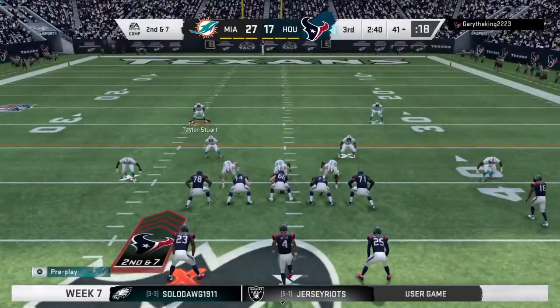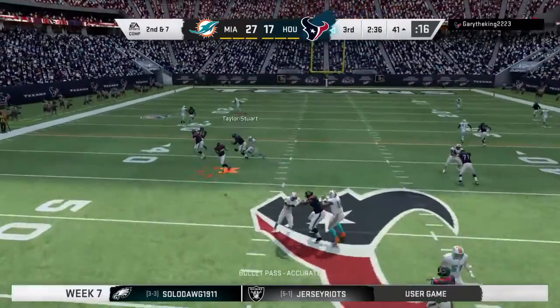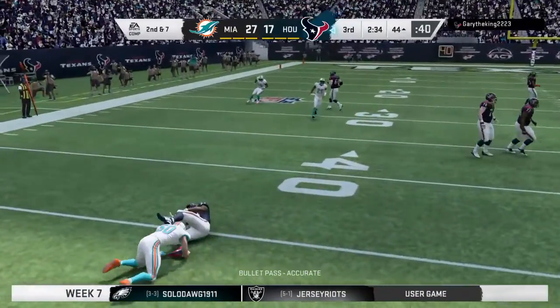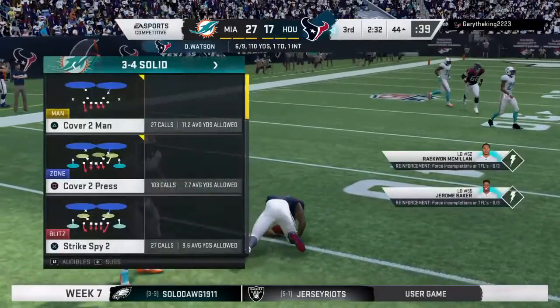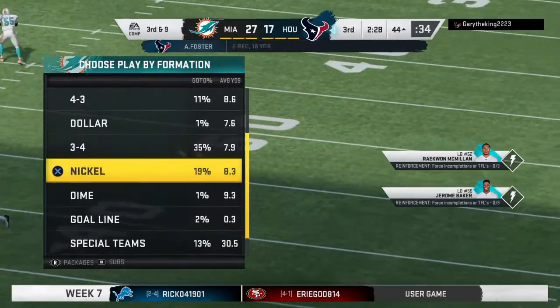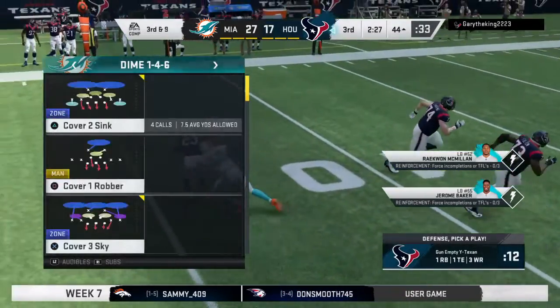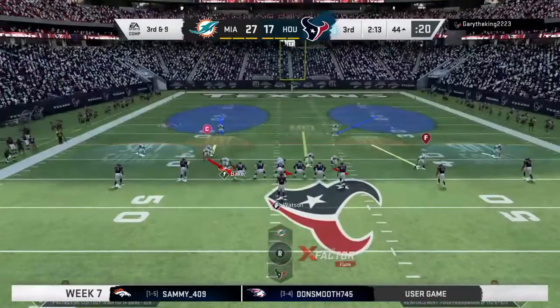Here's 2nd and 7. They'll try the air now with Watson. Now they set up the screen. That's complete. And he got blown up. Losing yardage on the play back at the 44. Now that screen there on second down certainly didn't develop how they had hoped. Is that one they should have even tried, or is that one the quarterback sticks in his pocket?